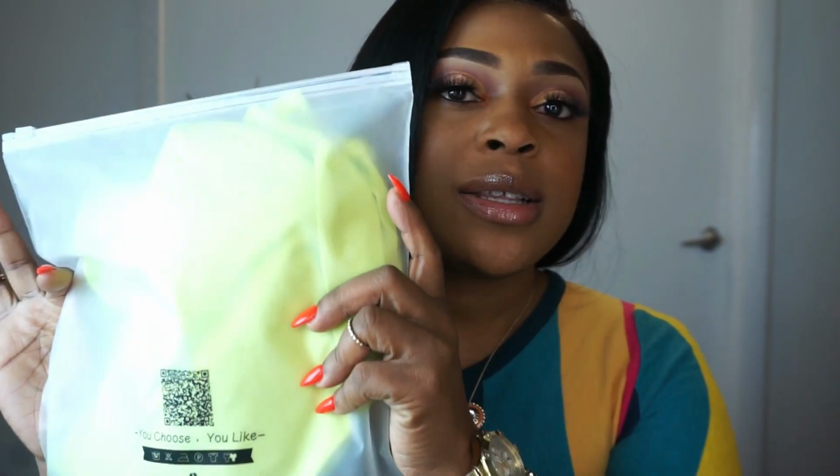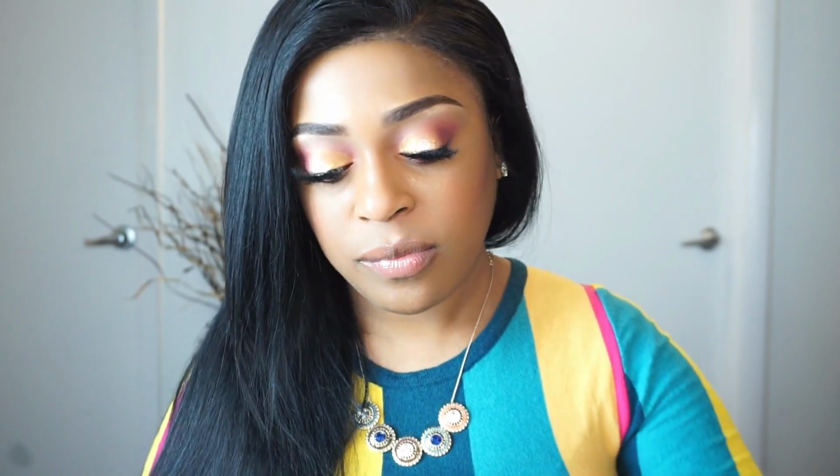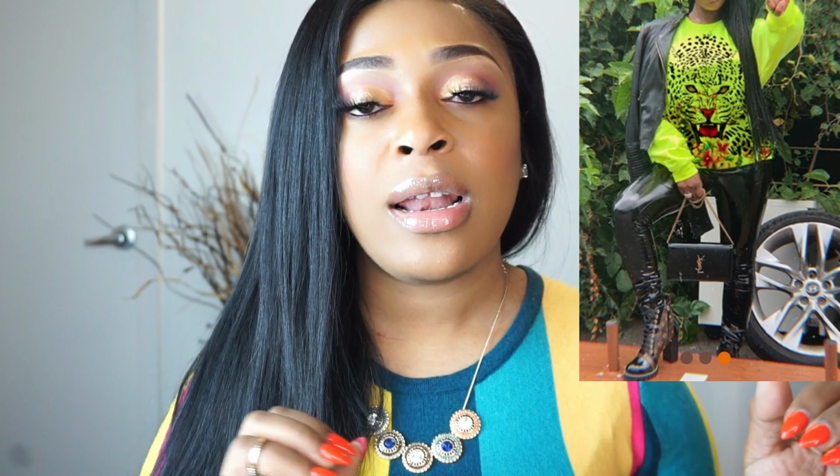So the first item I got was what I thought was a sweatshirt, right? And I'm gonna insert a picture here so you guys can see the outfit. So the picture that I saw on the website, they paired it with black leather pants and I think it was Louis Vuitton boots. I also have those boots, so I'm like, yeah, this is gonna look cute. I can dress this up.